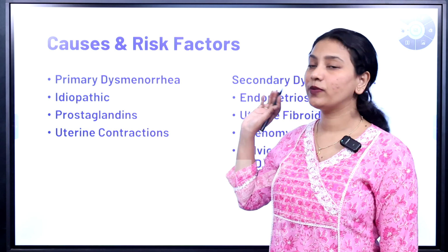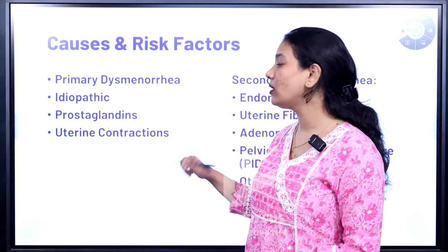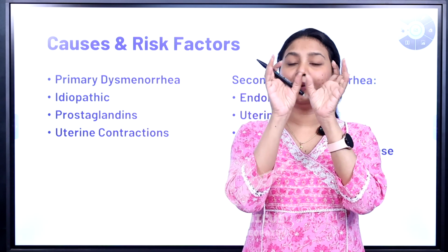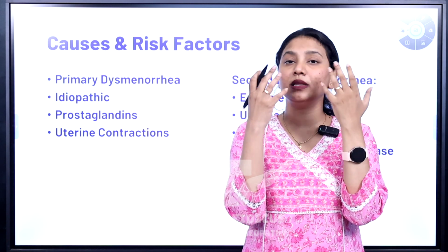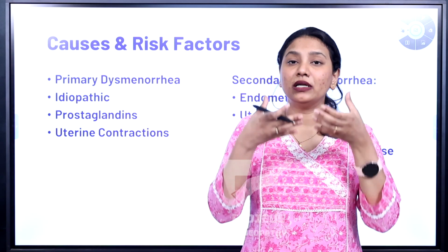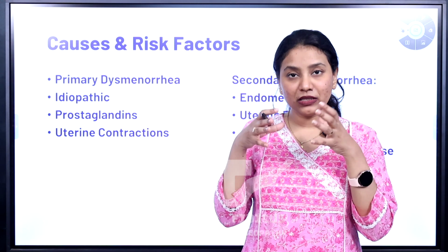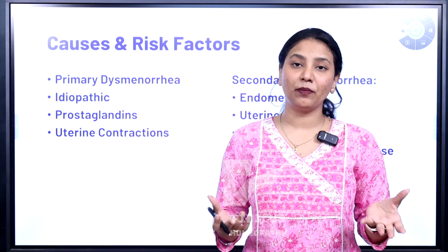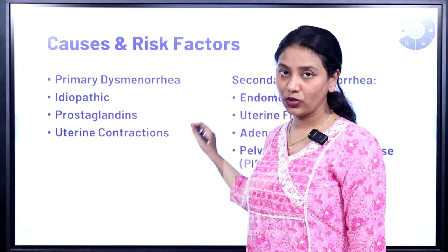So, in primary dysmenorrhea, usually it is because of a certain prostaglandin mechanism and the uterine contraction. Remember, I told you that in the structure and function, the endometrial thickness will be there so that they want to carry the baby. The uterus wants to carry the baby. When there is no baby, the endometrial thickness should be shut down. And how is it shut down? It is pushed down through the uterine contractions. Okay, so by this uterine contraction, by the release of prostaglandin, and sometimes you do not even know why it is happening without any pathological cause, so that comes under primary dysmenorrhea.